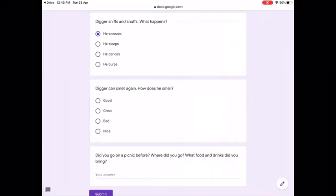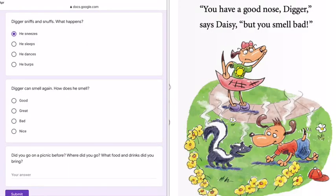Digger can smell again. How does he smell? "You have a good nose, Digger," says Daisy, "but you smell bad." Oh, he's stinky now, just like the skunk.